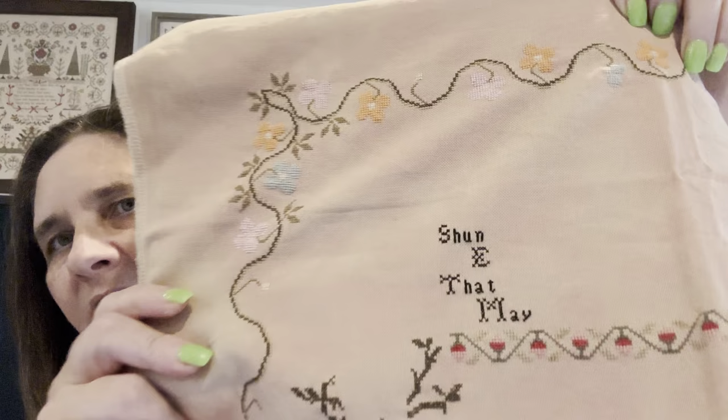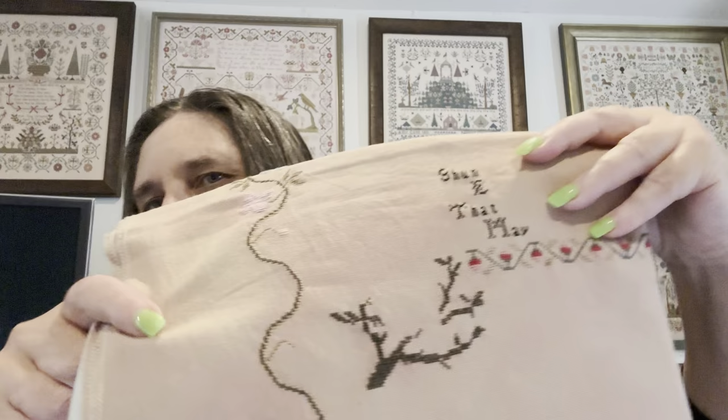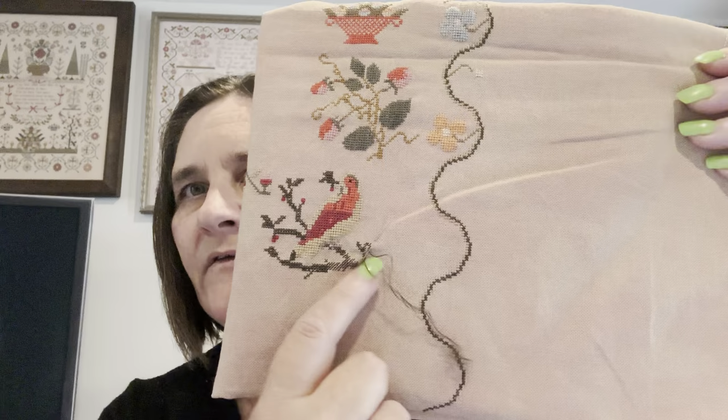So then we're working on bits of the border. So this time around, I stitched a set of the 1/1 stitches in the wedding, and I did a tree branch. And here, there's another bird to go in this part. And on the other side, I haven't finished it yet, but I have started on the branch at the bottom.